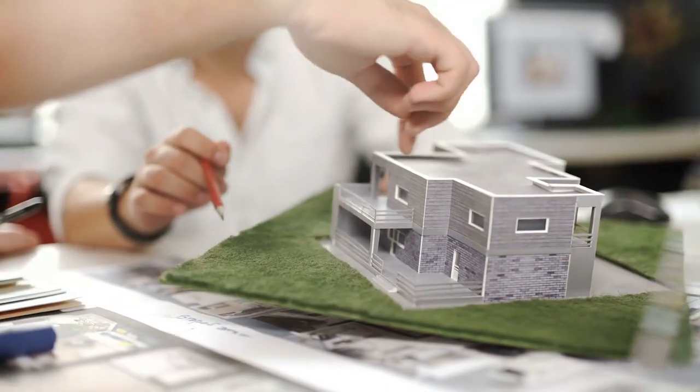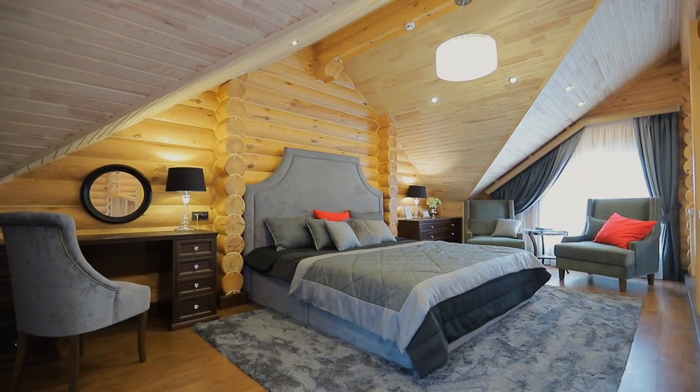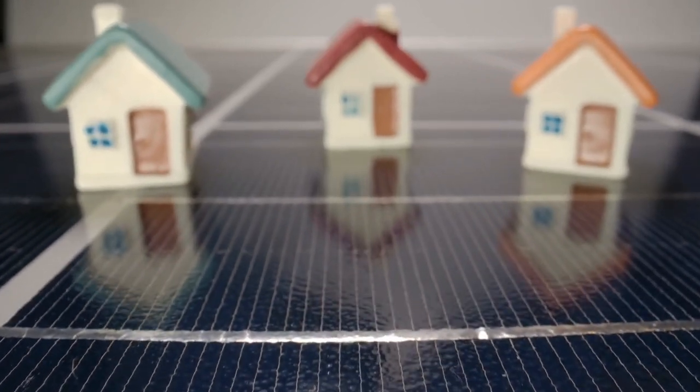Below are listed the 10 unbelievable modern prefab modular homes in the world which you need to know.